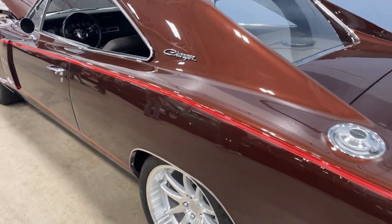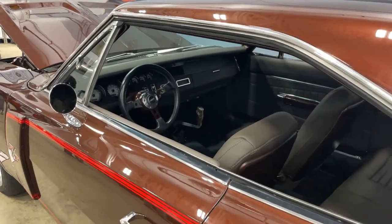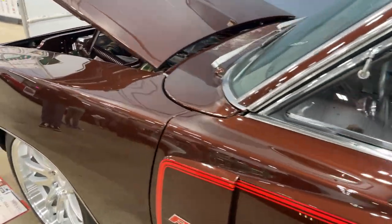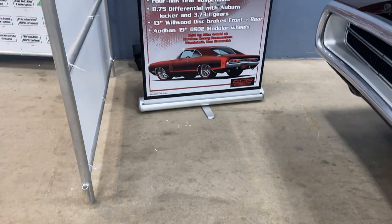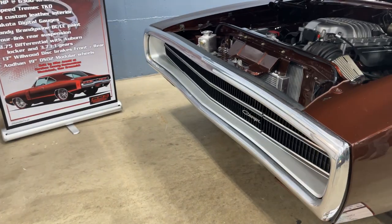Okay, guys, this 1970 Dodge Charger R/T is gorgeous. It's sporting a 6.2-liter Hellcat Hemi V8, 797 horsepower. This thing is super sweet. 5-speed Tremec TKO. It's a full custom job. This thing's called Brandywine. Beautiful.